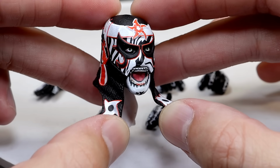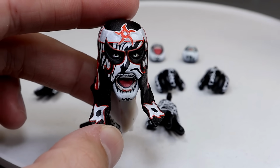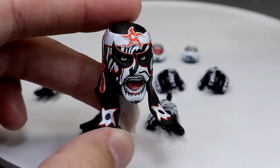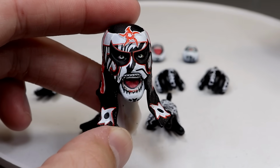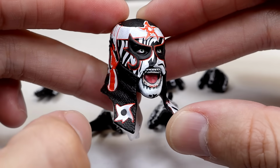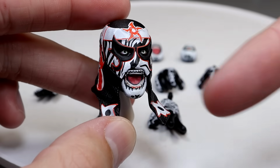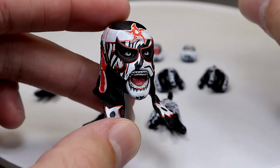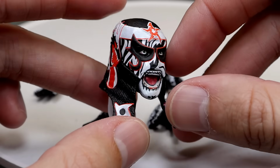Now, one of the interesting things about this figure specifically is that we don't get interchangeable heads, but we are getting interchangeable mouthpieces, and I think that is very interesting. They revealed this to us back at WrestleMania last year. You can see here, I have the yelling expression in there, and it looks pretty damn good, man. This mask sculpt, which we'll get into in the next segment, is pretty incredible, but I have found switching out the mouths is a lot easier if you remove the head sculpt first. So remove the head sculpt first, and I think you're going to have an easier time with it.